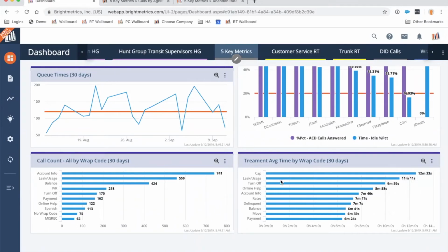Then you have the treatment time by wrap code. So this is a little different. This is for each wrap code. How long on average do those calls take your agents to resolve? In this case, I've got this one called CAP that's at 12 minutes and 33 seconds, and then leak usage and then turn off.